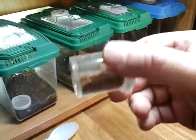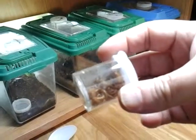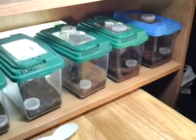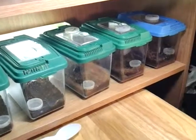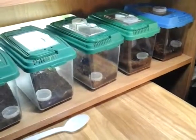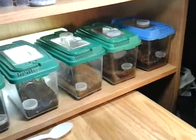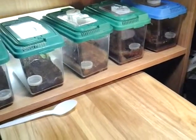These are a step up from the tiny ones. These are about the size of the ones that were on the table. So yeah, that's about a month, 4 to 6 weeks, I think, somewhere around there, from the time I actually put the beetles in there until that size. So that's not too bad, actually.